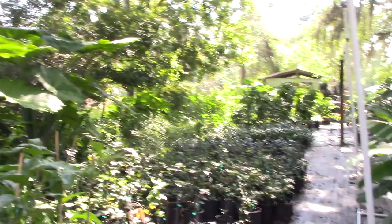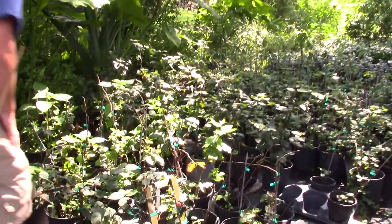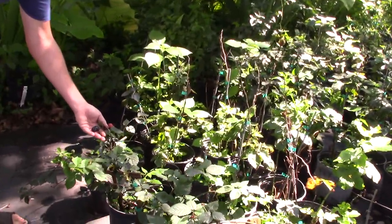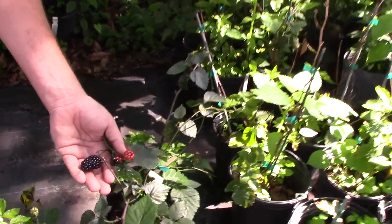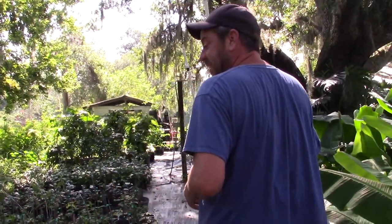There we go. And some more of the temperate kind of stuff. You got some blackberries. Oh, still wow. Look at that, that's a big blackberry. So you grow blackberries here. Blackberries, boysenberries, black raspberries.